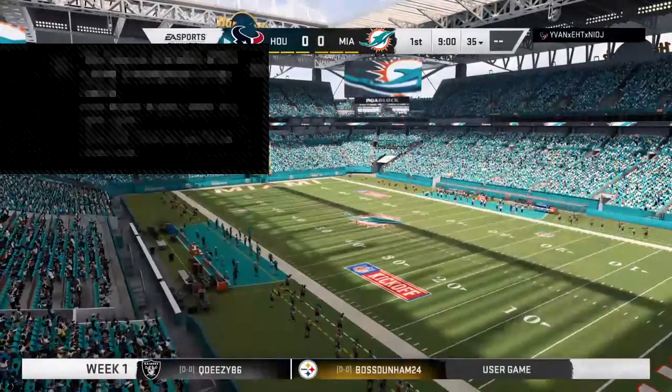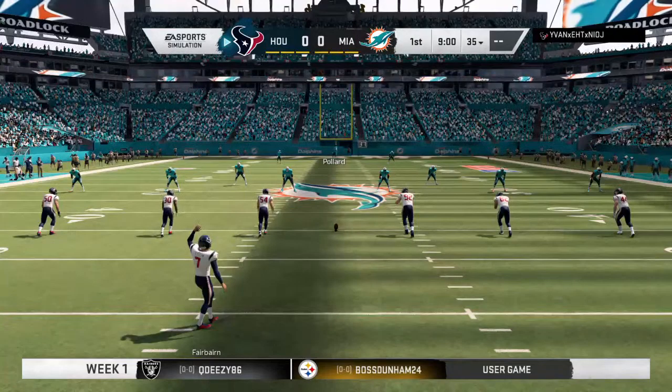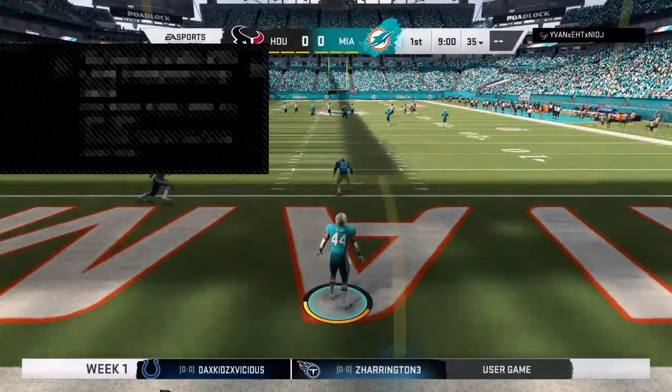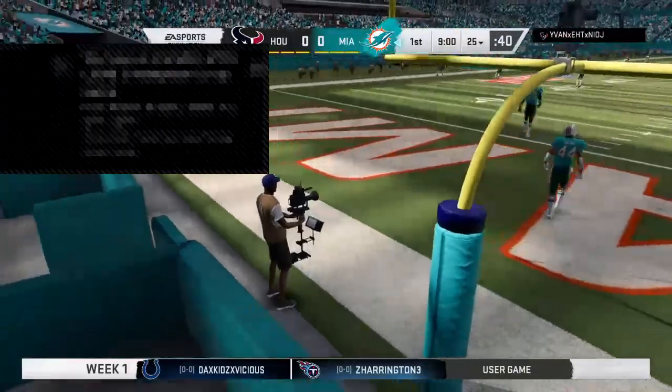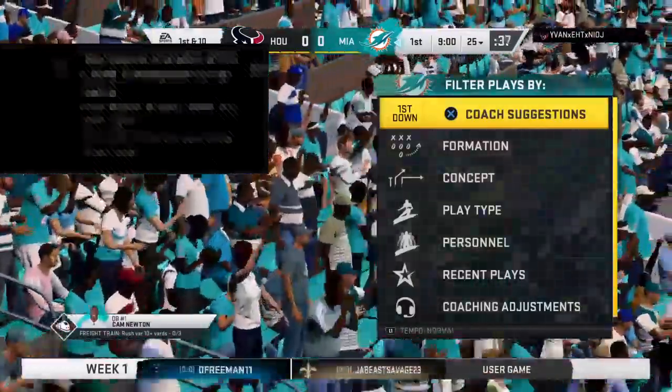It's a matchup between the Houston Texans and the Miami Dolphins. Fairbairn to get this one started. And we are underway from Hard Rock Stadium. And this will be a touchback as that sails over the end line.